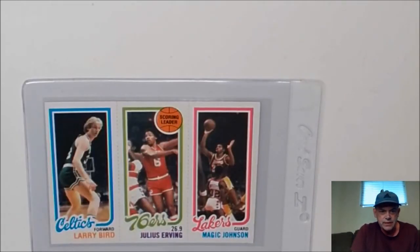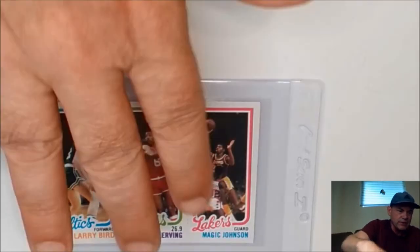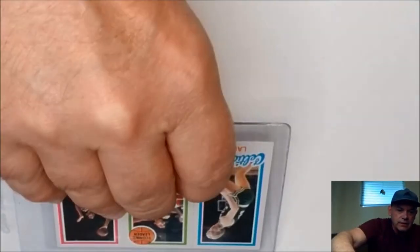This one. This is the rookie card, 80-81 Topps Basketball, Larry Bird, Magic Johnson, and then you've got Julius Erving. This is called the Scoring Leader card. So you can check the centering, and it's pretty darn good. The key thing about this is there are no print errors on this card, and this card is full of them. And neither this one.